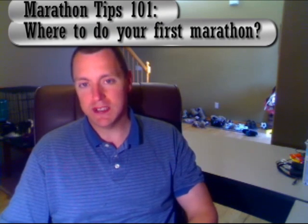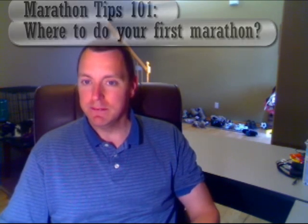You want one that also has good spectator support. One where you're running for miles and miles without seeing anybody lining the sides of the road cheering you on is probably not the one that you want to be doing for your first one. If you're an experienced marathoner, perhaps having miles and miles without spectator support might not be a big thing. However, for the first timer, it gets kind of lonely out there if you're the only one that you can see.